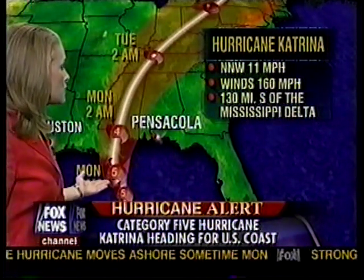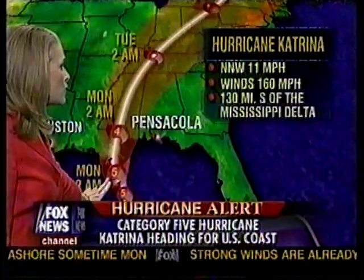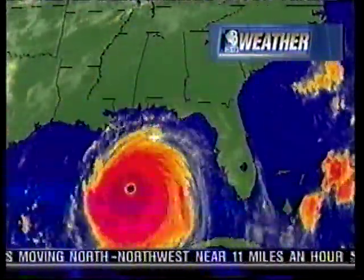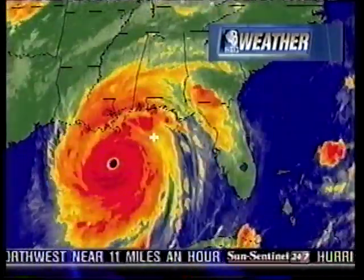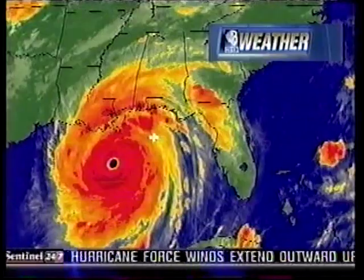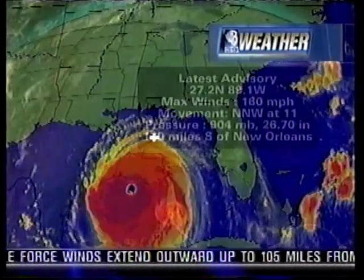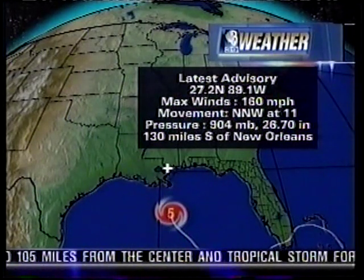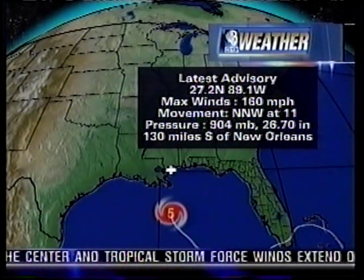So this is our latest track, still a Category 5. An amazing system, one of the top 5 strongest hurricanes in recorded history, bearing down on the Gulf Coast right now. A well-developed 15 to 20 mile wide eye, a tightly compact system, and it looks like it is about to make landfall sometime in the next 12 hours along the Louisiana coast.